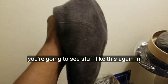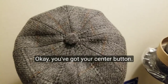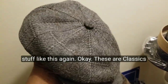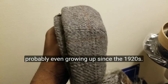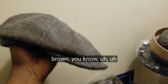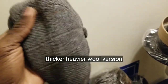You're going to see stuff like this again in 2024, like I said. And then you've got your 8-panel standard newsboy Apple type cap. You've got your center button, with the plaid design here. You're going to see stuff like this again. These are classics, timeless pieces, since like the 1940s, 50s, probably even going back to the 1920s. So you're going to see stuff like this in 2024. Again, they're not going out of style. They come in different colors, brown, mixed match of colors, patterns, tweed versions. So this is a little bit of that thicker, heavier wool version here.